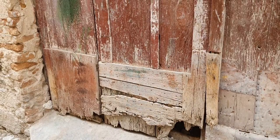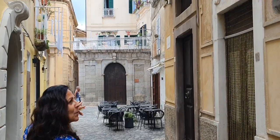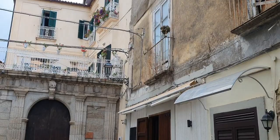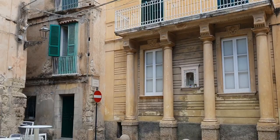I do love them. And it was this area here where we began to get lost. It was just so pretty, with all the lights on last night. Don't know if that's a government building, but it's got the most beautiful frontage and balcony. This whole area was quite pretty last night.